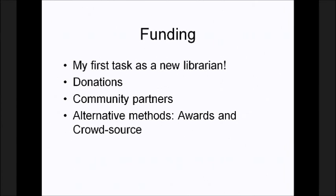One of the most popular questions that I get asked whenever I'm talking about this project is, how are you funding it? And the answer is really incredibly simple. Number one, my first job as a newly hired librarian was grant writing. Love it, embrace it. It's not always fun. It's a lot of legwork. It takes a lot of time, but once you develop a strong narrative, it's easy to cut and paste and move them to different proposals.